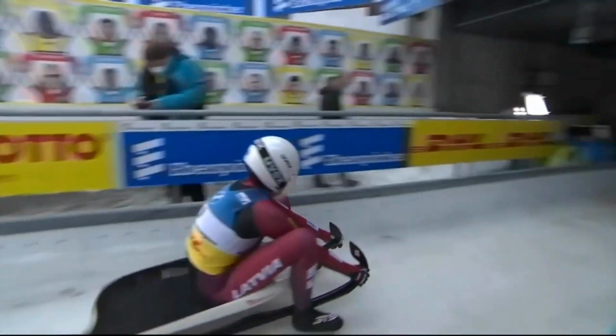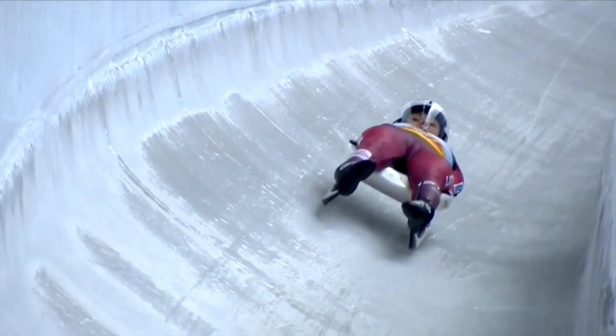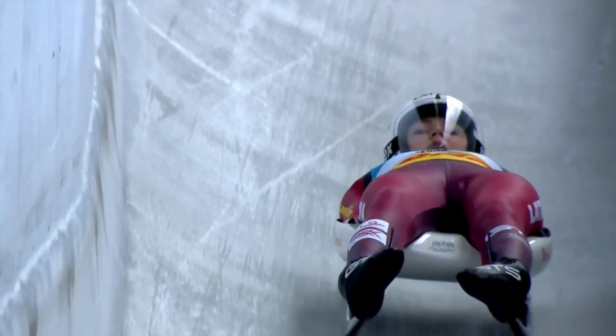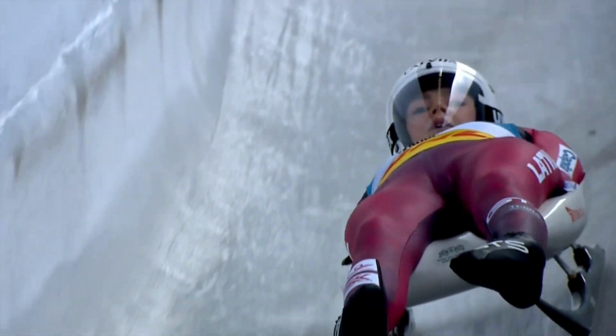And right off the bat, we'll get a slow-mo replay of Ula, but right off the bat, we'll be watching closely Yulia Tobits, the first of the Germans, coming up next. Yeah, Ula looked like she had a really good run, some solid lines, so we'll see how her time holds up against the rest of the women in the field.